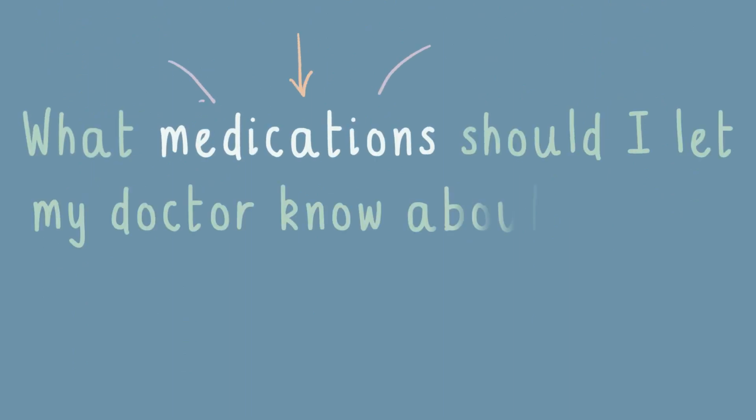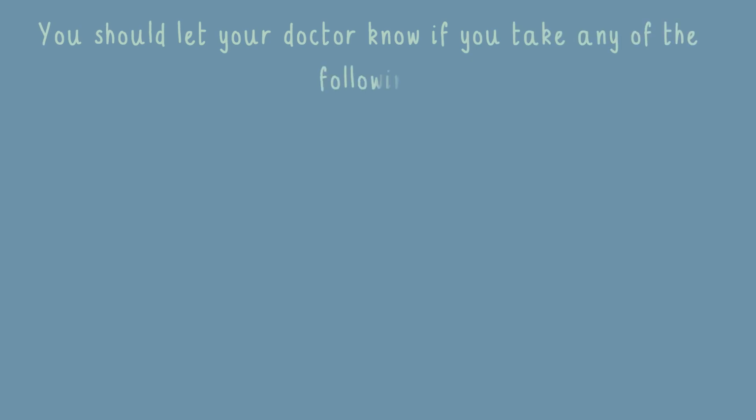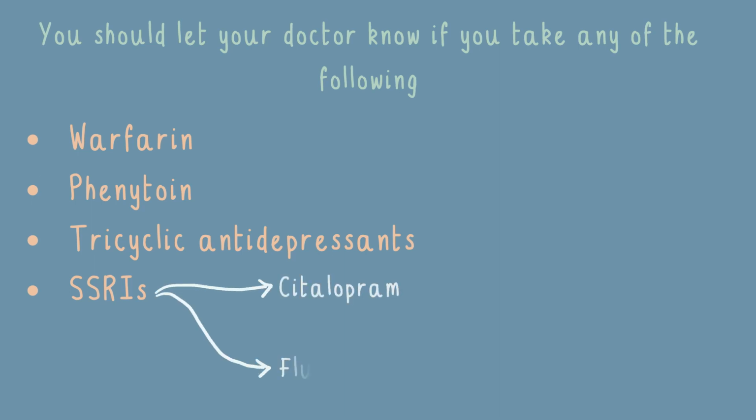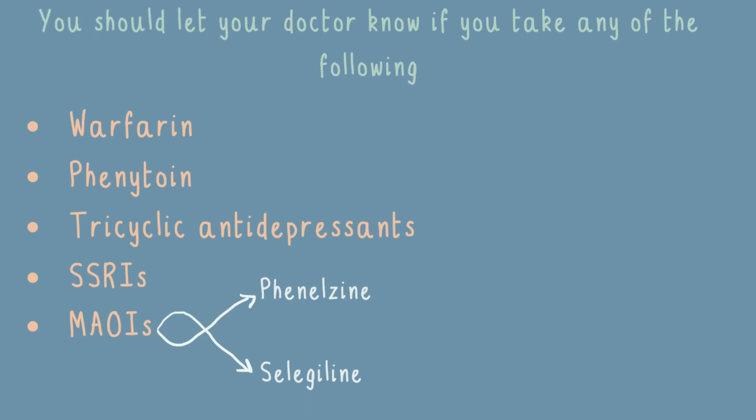Which medication should I let my doctor know about before taking methylphenidate? You should let your doctor know if you take any of the following: warfarin, phenytoin, a tricyclic antidepressant such as amitriptyline or nortriptyline, a selective serotonin reuptake inhibitor or SSRI such as citalopram or fluoxetine, or a monoamine oxidase inhibitor or MAOI such as phenelzine or selegiline. These medications might interact with each other and mean they don't work as well as they normally do.